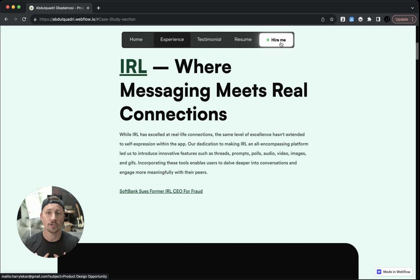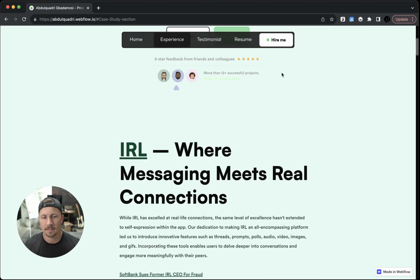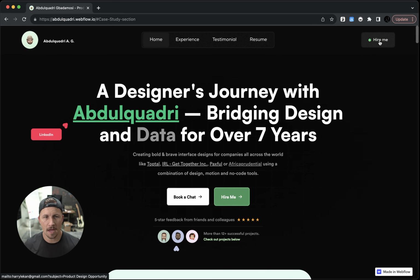So I personally have all mailbox applications disabled on my computer. I only use Gmail in the web interface. And because of that, when I click this button, nothing happens, and the mailto link is not going to open that for me. So I'm always more of a fan of putting my email out, that way people can copy and paste it. Or if you go to hire me or contact me, maybe there's a contact page.